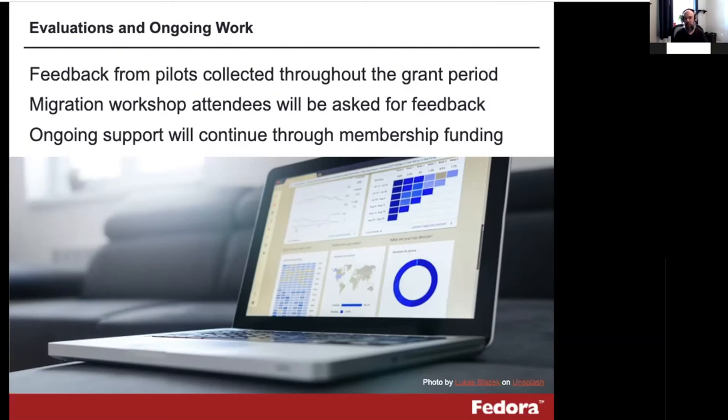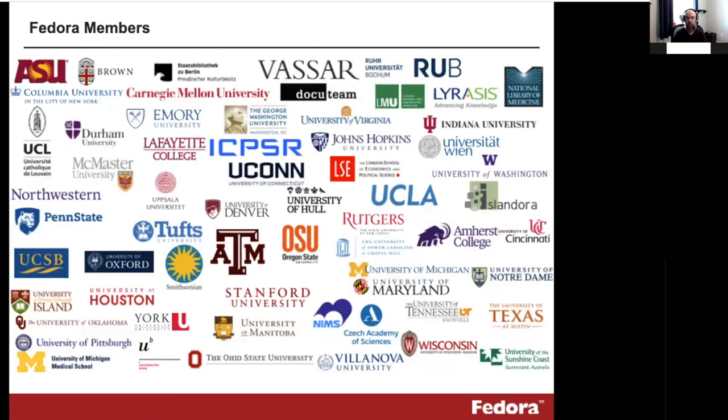And then of course, after the grant ends, the intention is to continue to support this toolkit and these training materials and webinars and events and everything else. And that's primarily done just through our ongoing membership funding that we receive on an annual basis from members that support Fedora. And I always like to say thank you to all those institutions that support us.